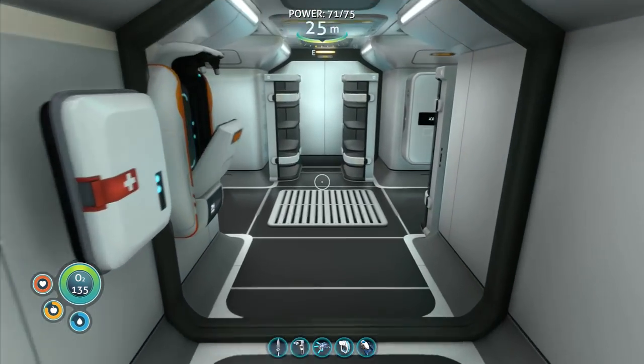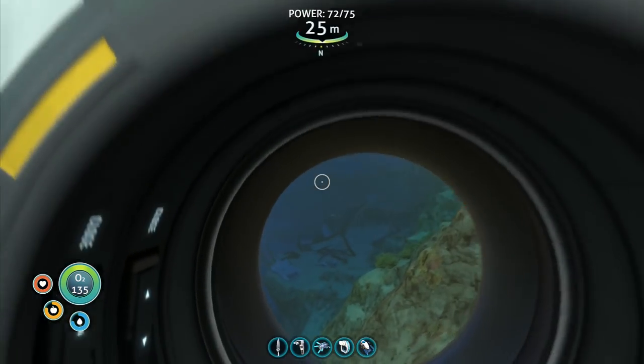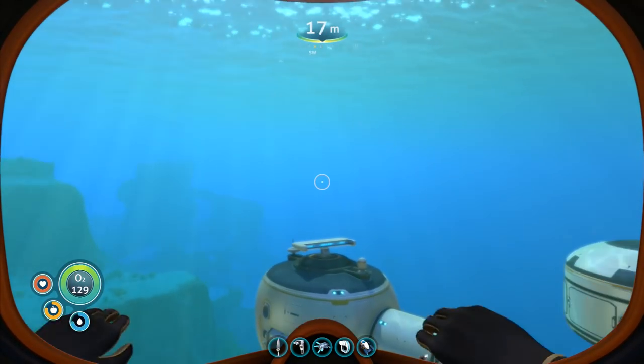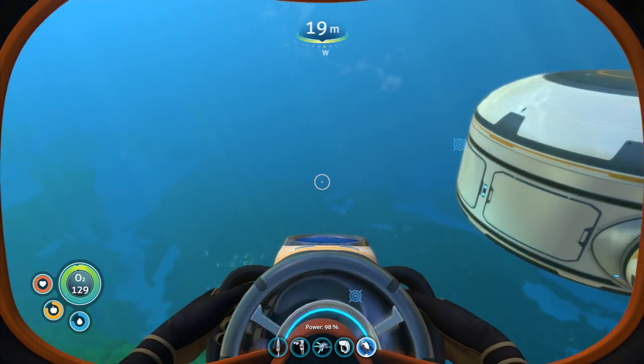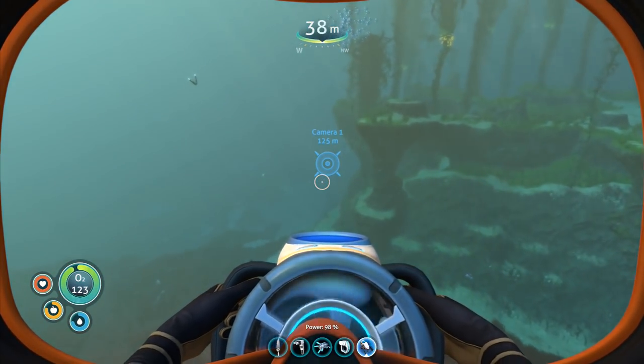Right, we're going to go. Oh, I know what, there was one other thing that I wanted to do next. Well, I say one other thing. What I want to do next is go and get that shale thing, but I also want to make a seamoth. We're going to go this way, to camera one over there. That is the entrance to those caves.